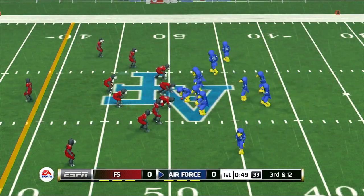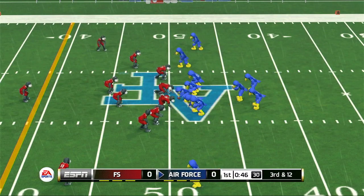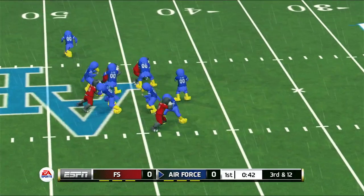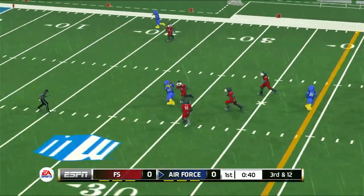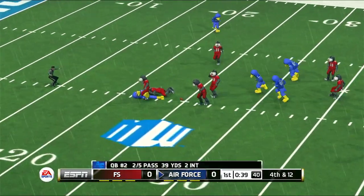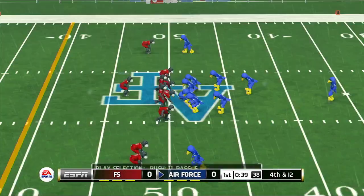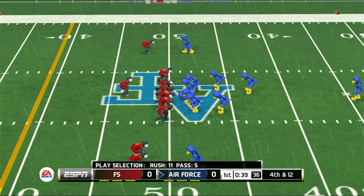I got two. You scared? Set, right, 80. Down the middle. And this one falls incomplete. Very stern effort there by the defense. They weren't giving up anything on that series. Fourth down.